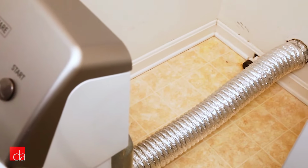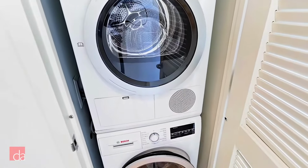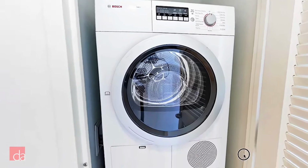When I was planning my second floor laundry closet, I knew I wanted to go with a ventless dryer. I didn't have a ton of space, and I didn't want to add an ugly vent onto the front of my house. I'd had a Bosch ventless dryer in my old Brooklyn rental apartment, and I loved it. To be fair, I would have loved anything. I was thrilled to quit going to the laundromat.